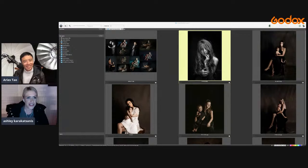Isn't she so gorgeous? Oh, my God. Yeah, this was shot with the AD300PRO, and I had my other daughter there as my assistant holding a little reflector. So the lighting is coming from above and then I've got the reflector down the bottom bouncing back onto her. But how much of an amazing model she is, seriously. She's so good.